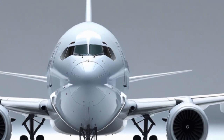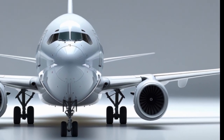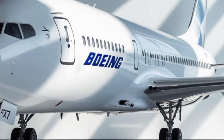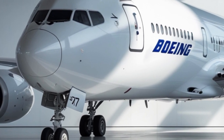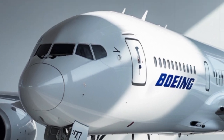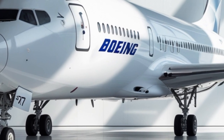Speaking of upgrades, some airlines and leasing companies are exploring ways to convert older 767-300ER passenger aircraft into freighters, a process known as P2F or passenger-to-freighter conversion. With strong demand for air cargo and rising shipping volumes, especially in Asia and North America, this trend is only expected to grow.